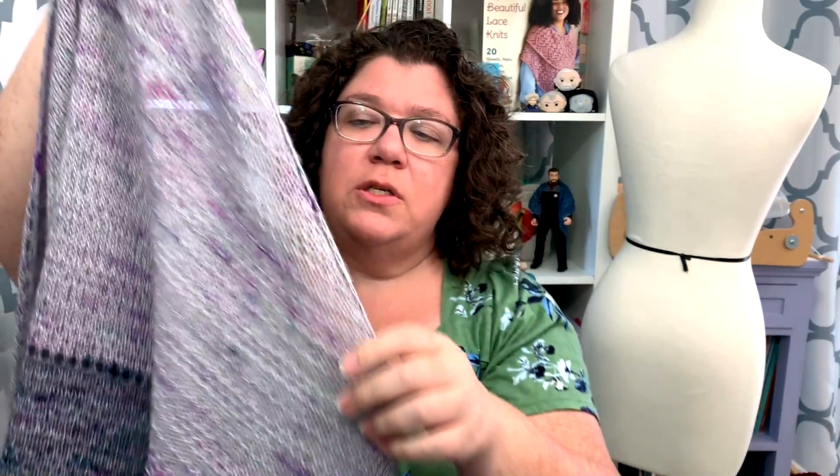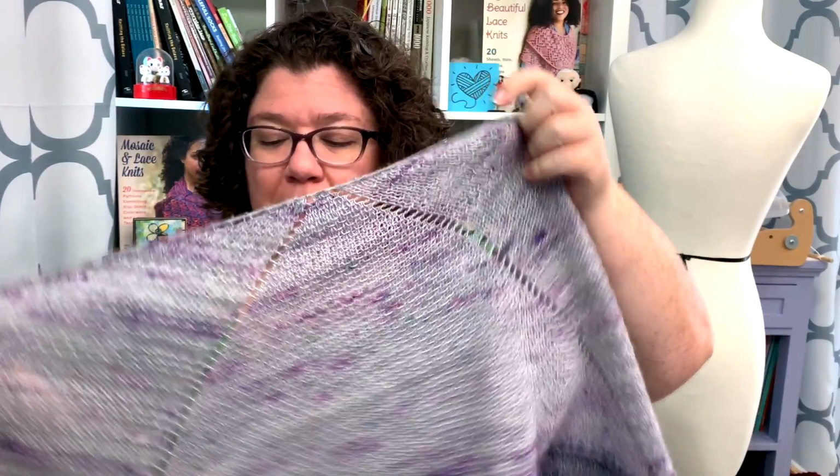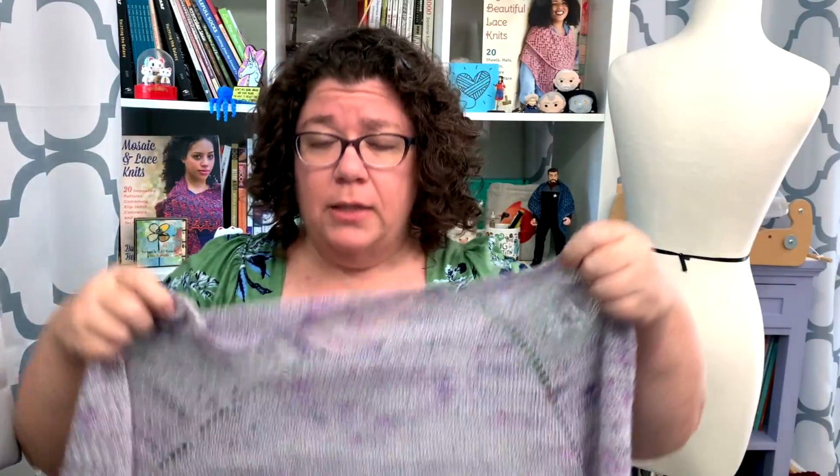It creates just a very neutral field for your yarn to show off, but I personally get exhausted working too much garter. I definitely want a little bit more variety. So it's about as brainless as garter, but not quite. You got to keep track of the rows, but it is not difficult.